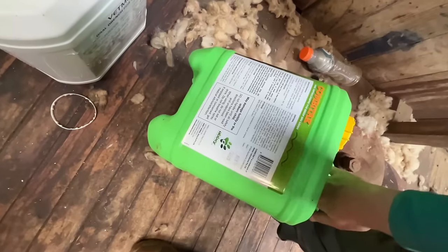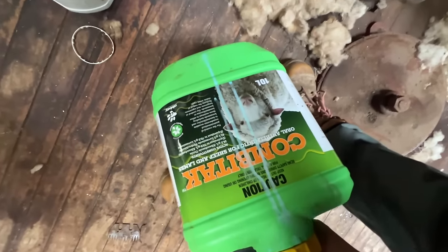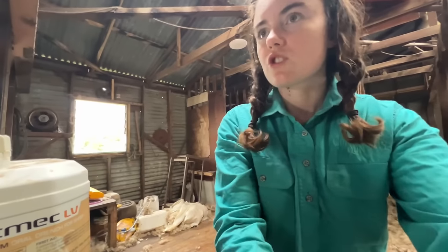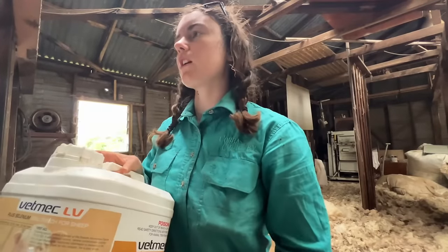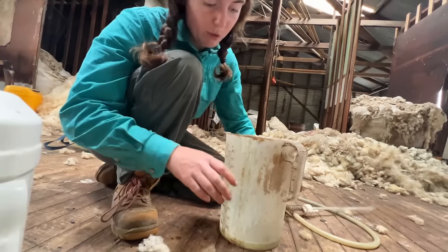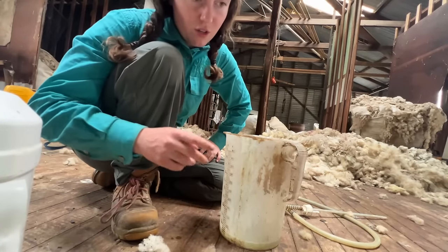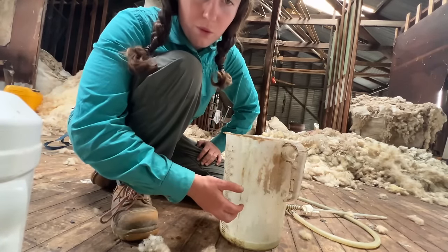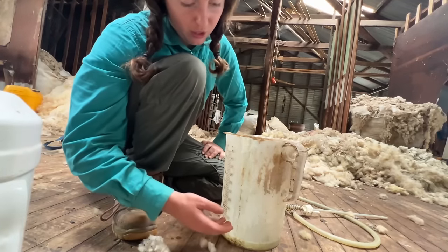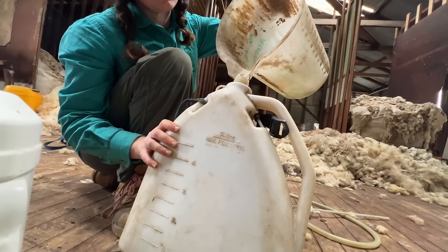This is the drench we're using along with this drench. Nope, this drench here and the minerals as usual. I get 10 mil of the minerals each and we're going to dose to 75 kilo, 7.5 mil. When you're working with really low amounts, normally we just pull it up, but when you're working with like 300 mil, you pour them in.